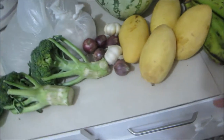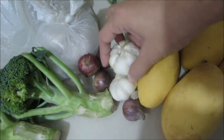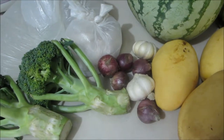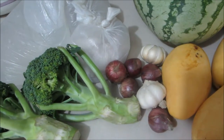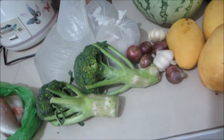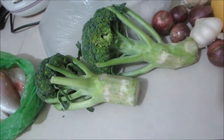90 pesos. And then we have garlic, and we have red onions, and we have the cat complaining, or I don't know, asking. Oh, because the cat smells the fish. The cat smells the fish, so that's why it's here and it's asking.